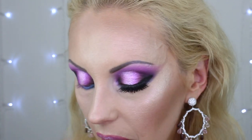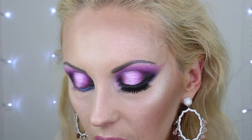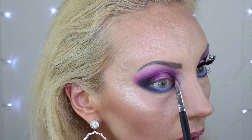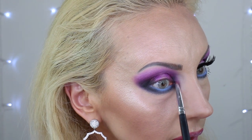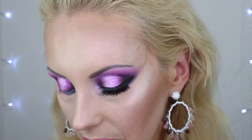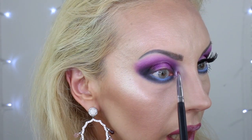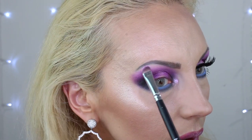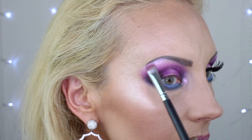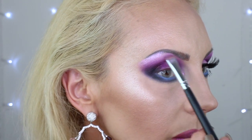So I'm using the same light pink, the Wet Jewel, in my inner corner. Just pack it on. Because right now my inner corner is looking a little dark, so we want to make it light and bright. See that? Yes, I love it. And the brow bone, same thing. It really does give you that wet look. It's so pretty. And this is one of my favorite tones here in the palette.